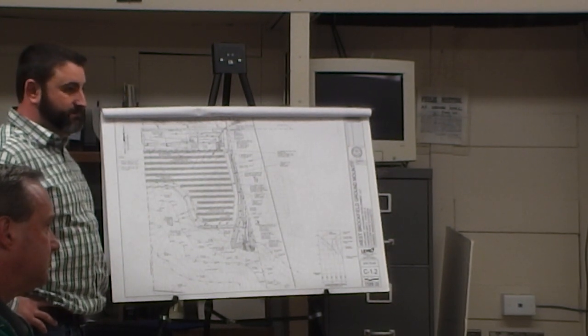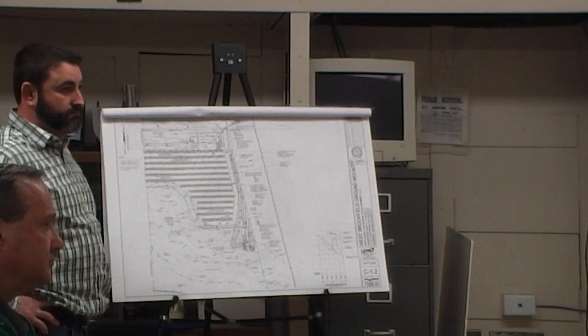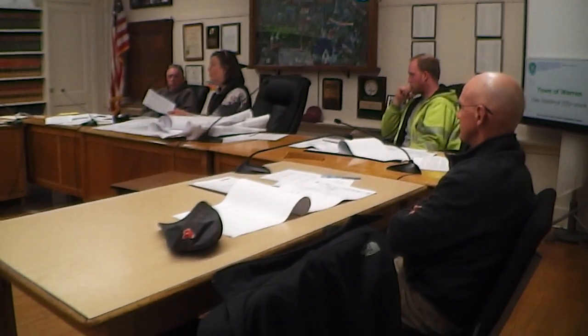Okay, so you have new numbers, you have a new basin from the point that you originally submitted this data, and they haven't been peer reviewed. The basin has changed since your original, and since Graves did their peer review, yes. No, the basin was a different shape and it had a different outlet. They reviewed this basin. No, they haven't reviewed this basin.